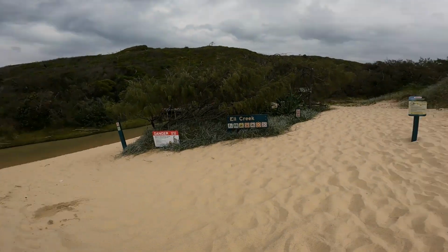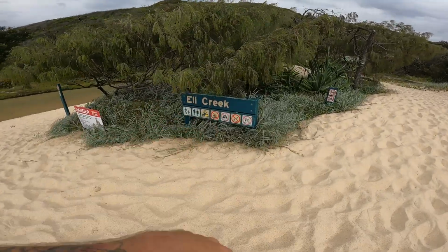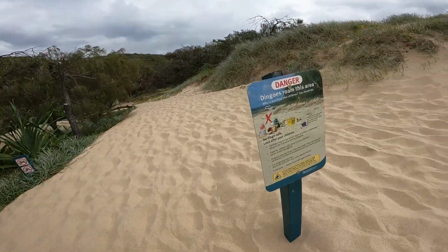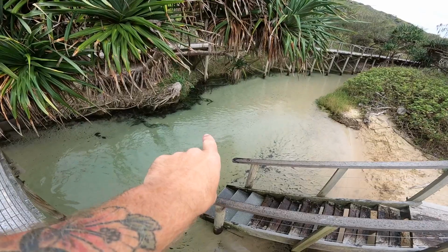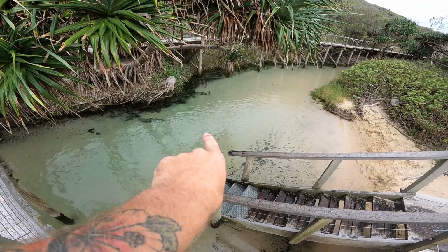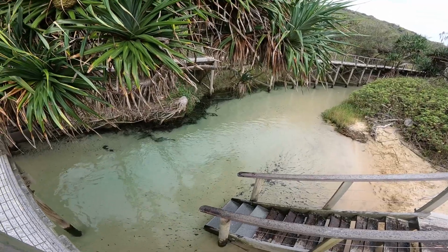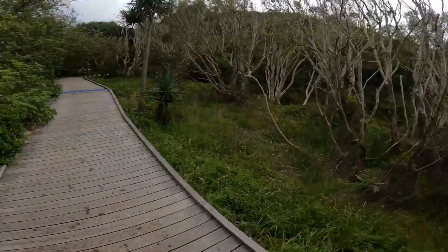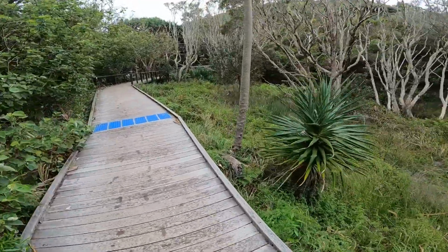So, Eli Creek. You'll see the signs as you head up north on the eastern side, on the ocean side there. Dingo safe, no fires, no camping, no diving, no fishing. There you go. Be dingo safe. I don't know whether you can see it over there. There it is. There's a little eel, and a couple of little fish in there. All right, so we're nearly at the end of the little boardwalk, and it opens up around the side there, and you get a little stairwell to get down into the water.